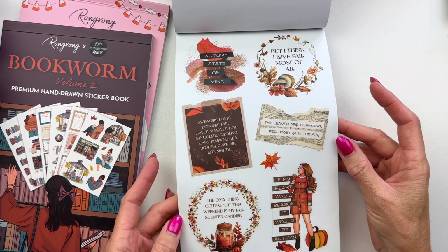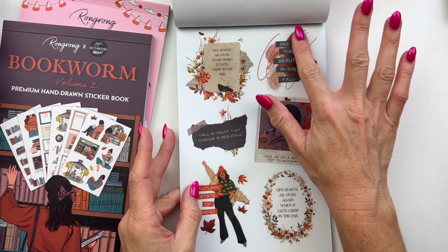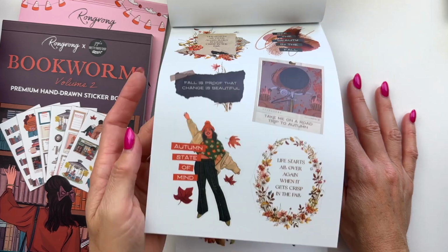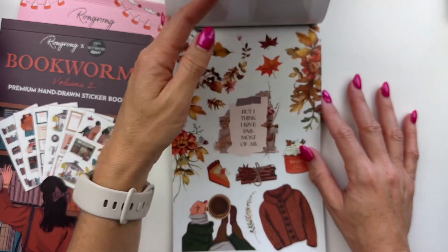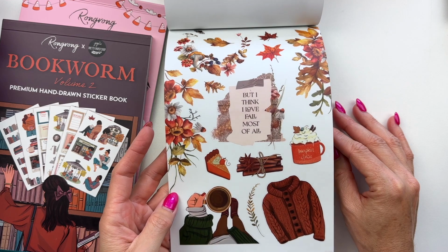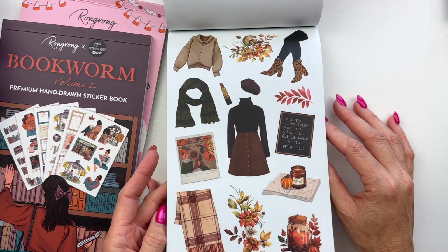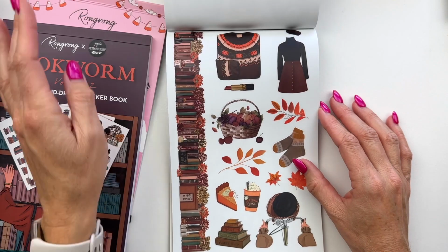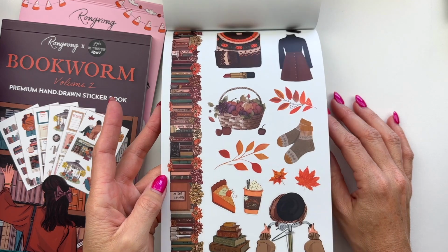So here's all our decorative. I love this one. I like that background with the color swatch. Ooh, that's pretty. Quotes. I love quotes. There's always a quote in each of my planner spreads. Pumpkin spice vibes here and sweaters. Cozy. Cozy fall. Ooh, look at that washi strip. All the books. Cozy socks.